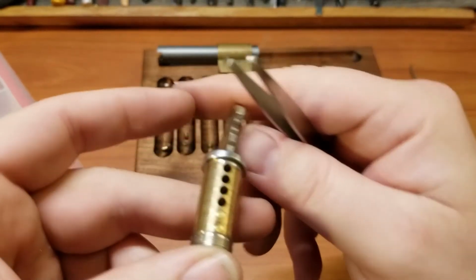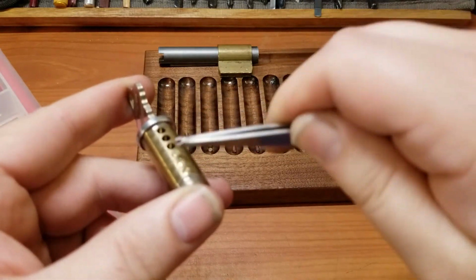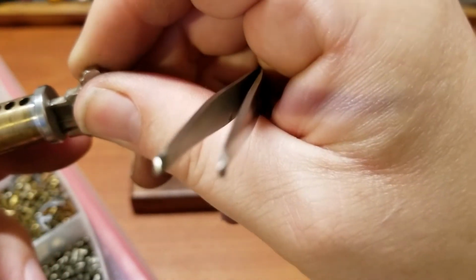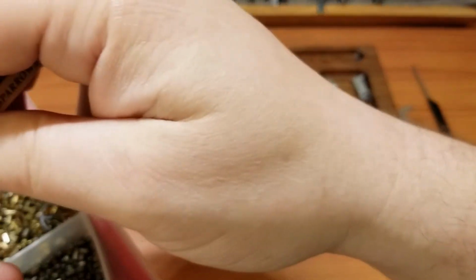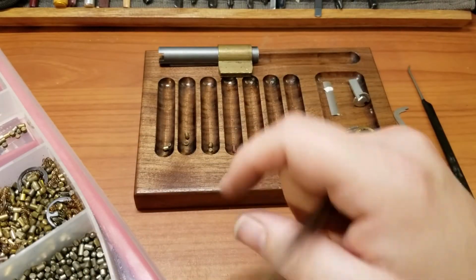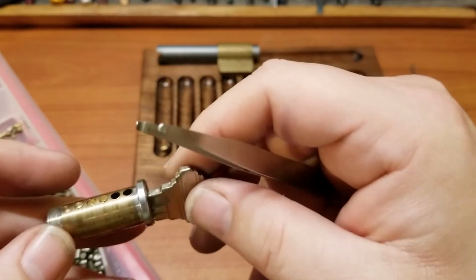Next we're looking at maybe a 3. Three is too tall, so we're going to go with a 2. It's a little bit below the shear line, but it's close enough. Maybe a 3 for the next one. Okay, and that one's definitely a tad too short. There we go.